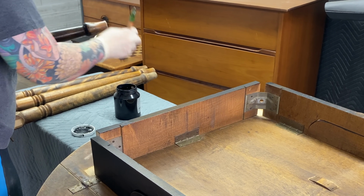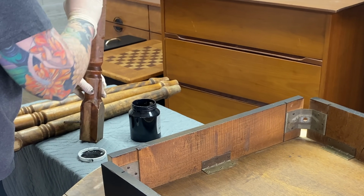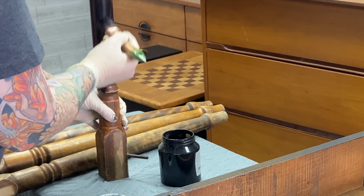I've mentioned in a few of my other videos, but I'll mention it again here in case people haven't seen those. You never want to go too heavy on your first coat. A little bit of a streaky coat is actually a good thing. If you put it on too thick, you're not going to get the proper adhesion.